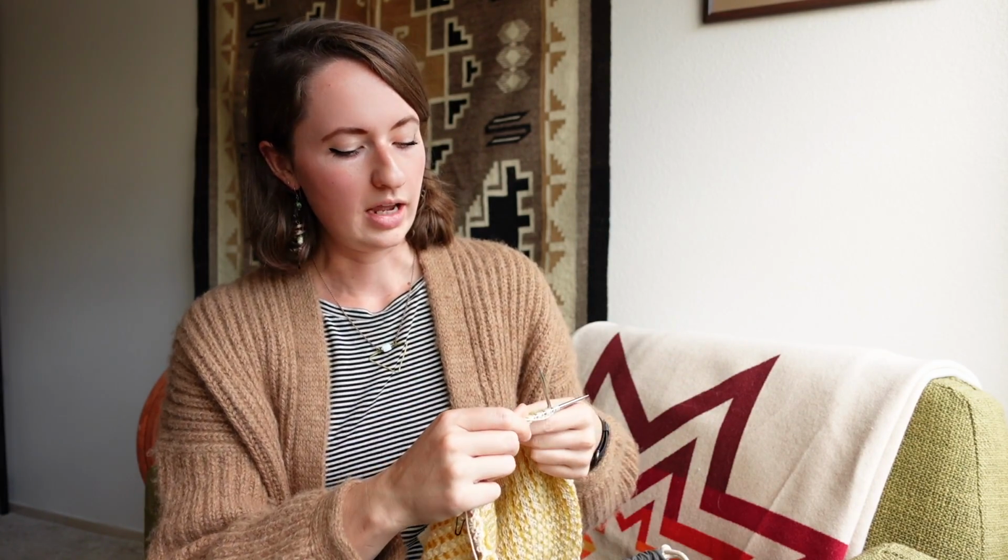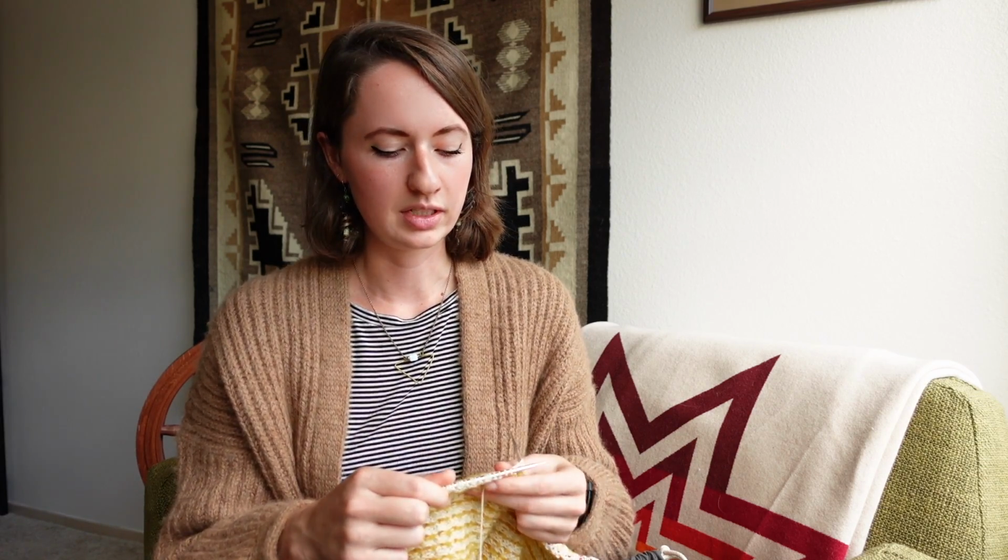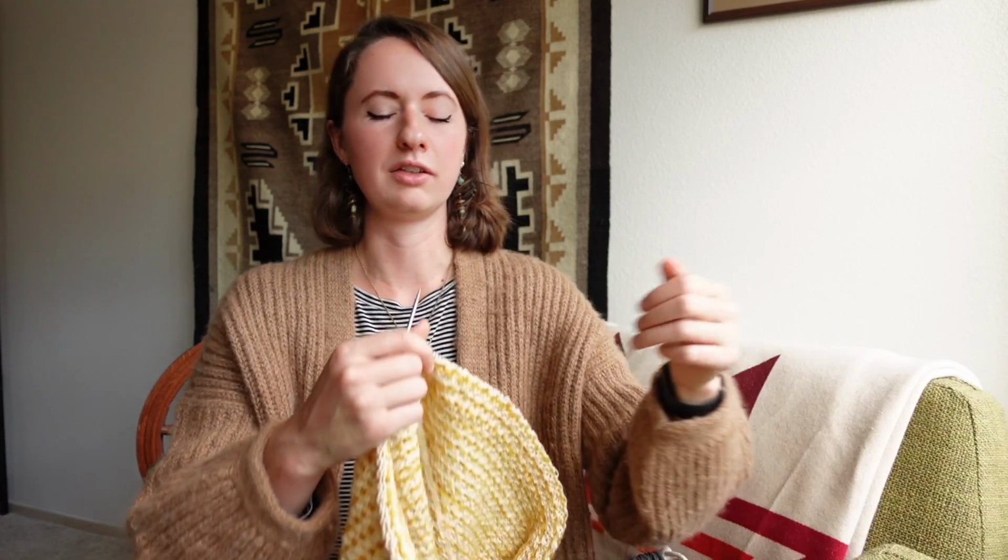I don't know why, but I find that this is one that I don't often grab as the project that I want when I want mindless knitting. It might be because I'm not used to knitting on metal needles and using such slippery yarn. A lot of my projects in the past have been very woolly. They've been yarn with a lot of grip to them, and I typically always knit with wood needles. Metal needles are kind of a new thing for me.